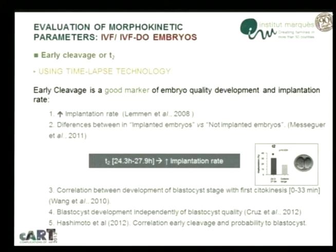There are a lot of papers that came out about that concept, and there's one from Cruz, which I show you here last, that doesn't find any correlation with blastocyst development related to that parameter. But mostly what you can infer is that early cleavage is a good marker for implantation rate. And as I said, there are a lot of factors that can interfere with the implantation rate, not just blastocyst formation.